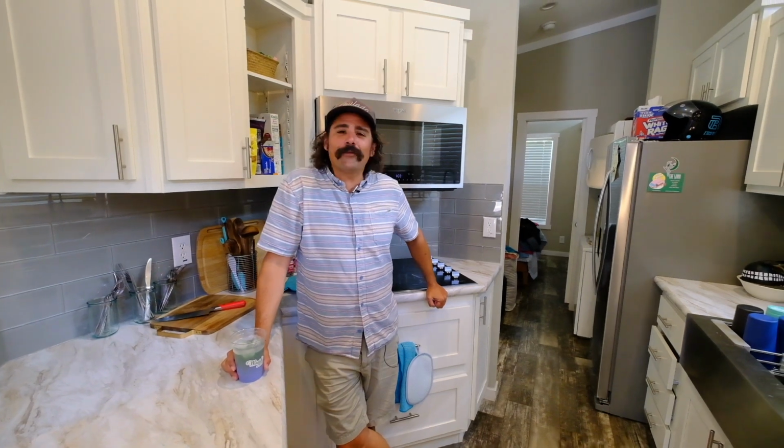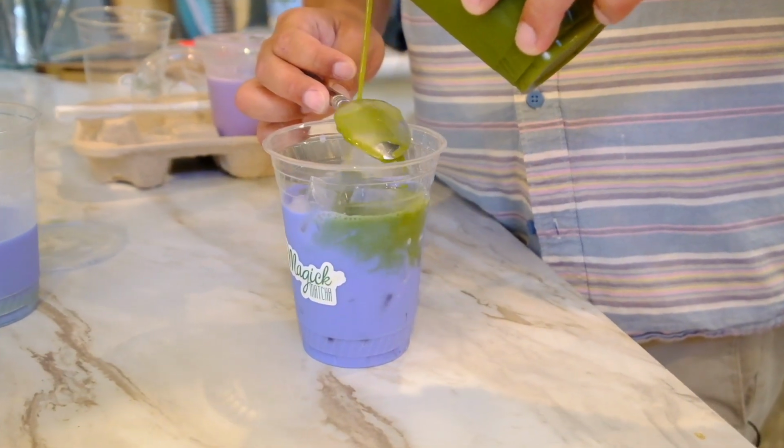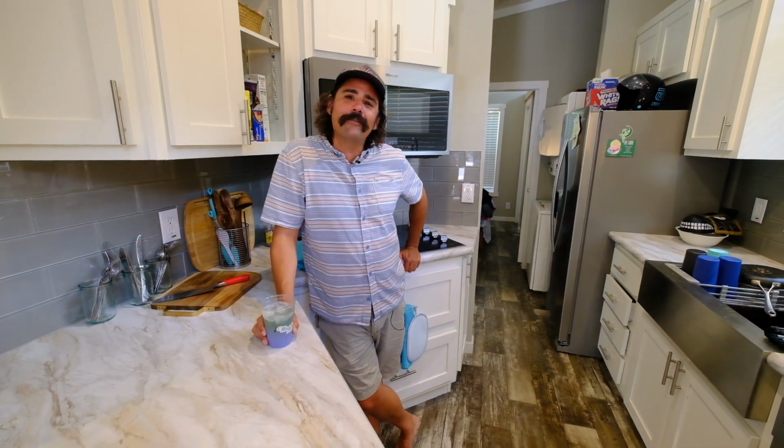One thing that's great about this little kitchen is in the morning I get to make this fun little magic matcha tea. This is a fun little drink that I start pretty much every day off with.